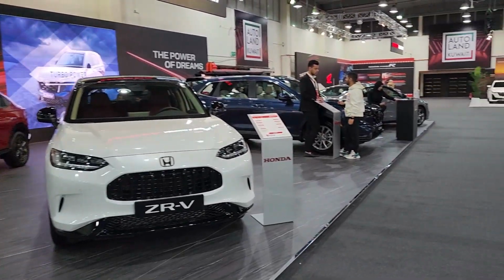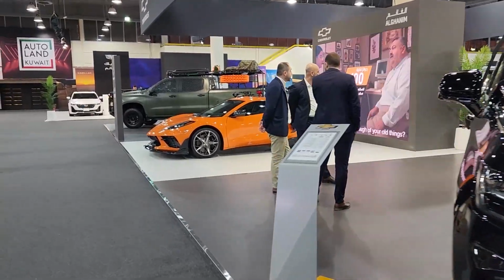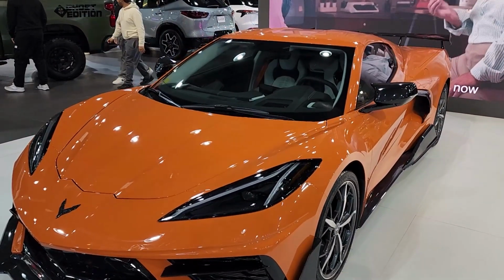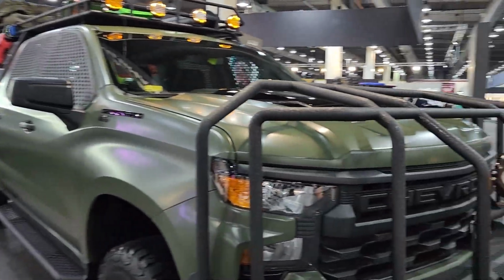Then on the left side, we saw Honda cars on display. All the Honda cars which are available in Kuwait were on display. The complete Chevrolet lineup was also available, and then I saw the Chevrolet Corvette. It's one of my dream cars. I was not able to sit inside because it was locked for everyone, but from the outside it's just stunning. I could sit there the whole day and just look at the car.